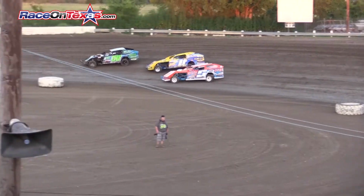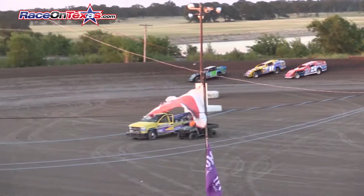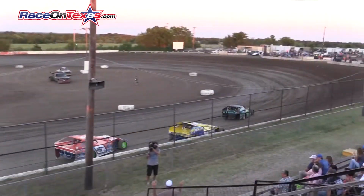We got 2 really good battles on the racetrack right now, gentlemen. That one for second spot is getting hot and heavy right behind your leader. We got another good battle for fourth going on. We got 3 wide coming out of turn number 4. White flag in the air.